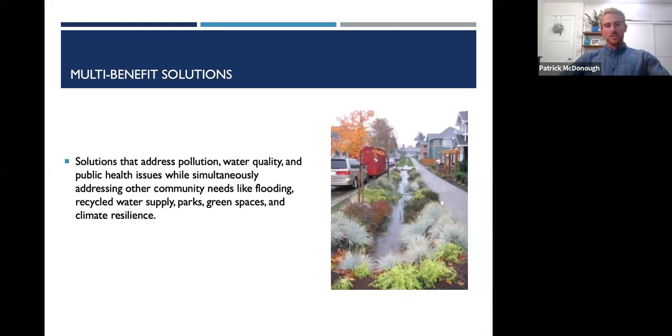But ReWild in particular is a huge opportunity because it's a flagship project that can hopefully turn a corner and shift attitudes and awareness of both the public, but also our local decision makers regarding these green infrastructure multi-benefit solutions. And that's why it's so important to support the SEP. So with that, I'll turn it back to you guys, and thanks for listening.